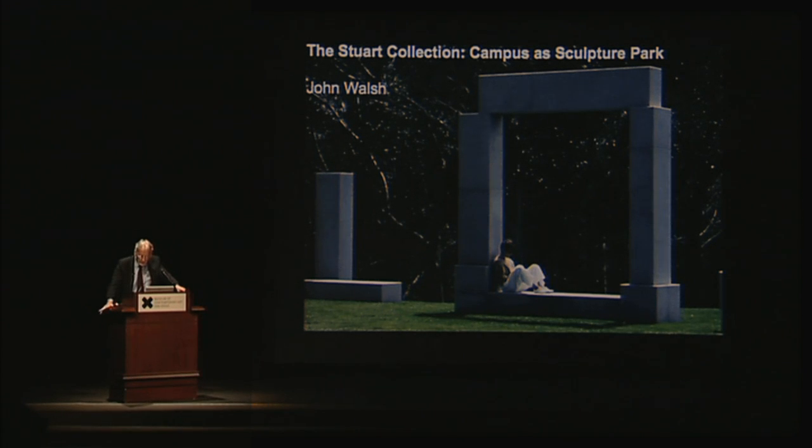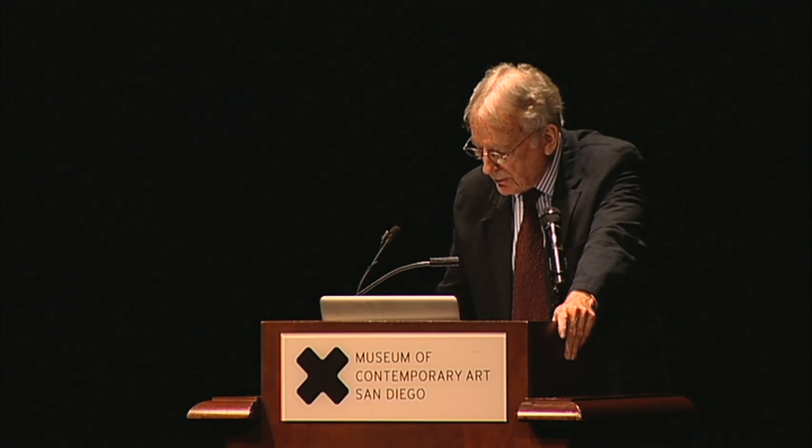Tonight we're going to look at the genealogy of the Stuart Collection. I'm going to show you that one of the parents is the museum sculpture park. The other parent is its unruly cousin, public art. These matters of genealogy aren't going to be particularly useful to you as you wander around the campus looking for Stuart Collection pieces. You've got better things to do in any case.